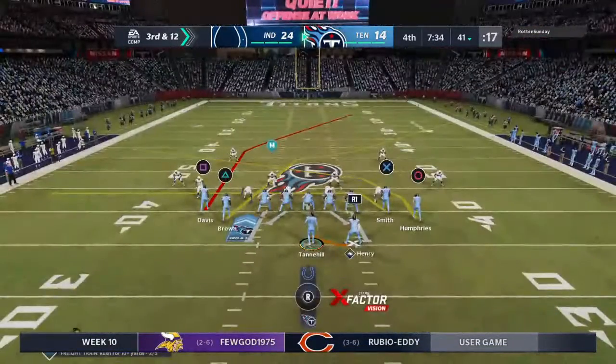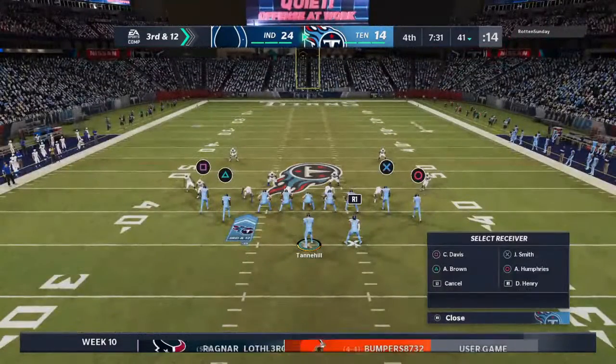The Titans on third down. They've hit 4 of 7. This is third down and 12.